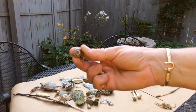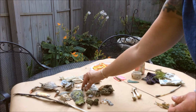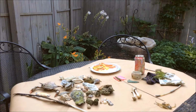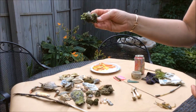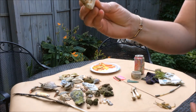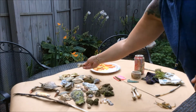Look at those eyeballs. We love eyeballs, right? More scallops. Worm shells. And I don't know what this is. I think it's a dinosaur bone. Hey, I think I found a dinosaur bone. Put that here.